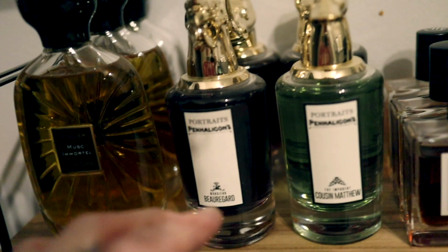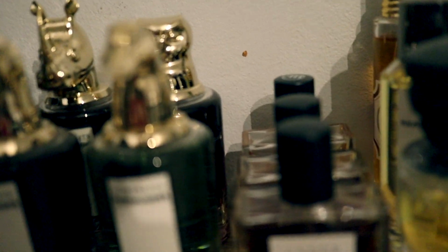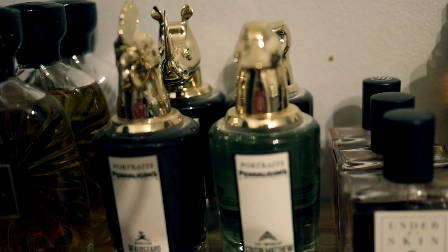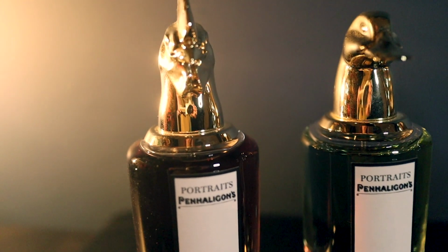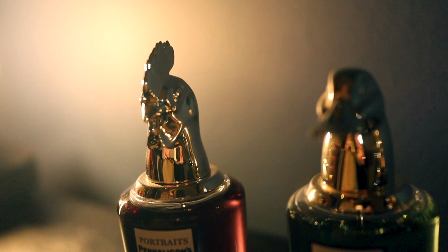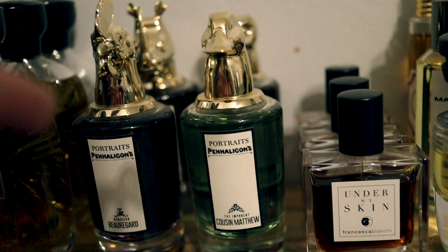It's really good. My Penhaligon's Portraits, these were all on like a really bargain sale recently, so I sort of picked them all up. I'd been after Monsieur Beauregard, this one, for a long time actually, and never bothered picking it up. So I managed to get that in the sale, which was good. And these others, I hadn't really tried them, but they were so cheap, I just got them.